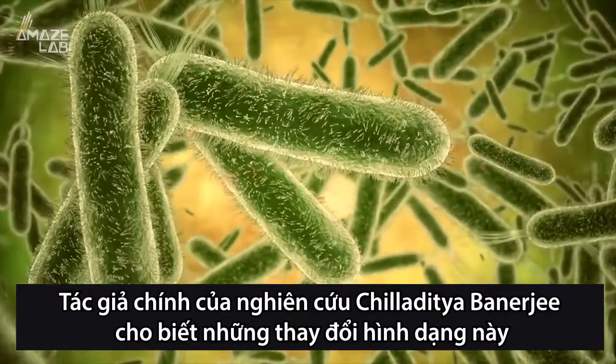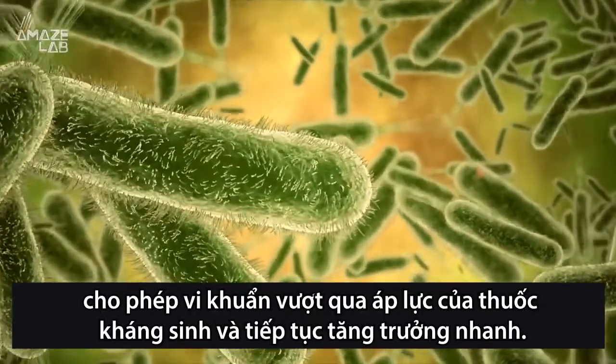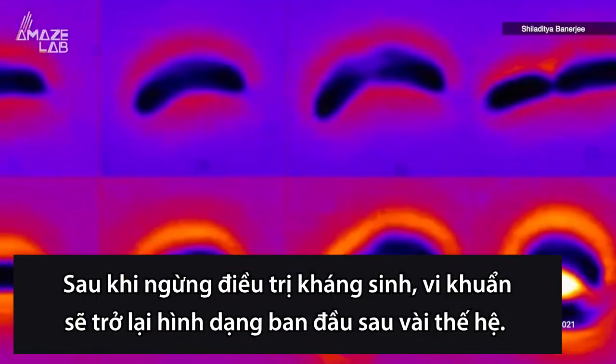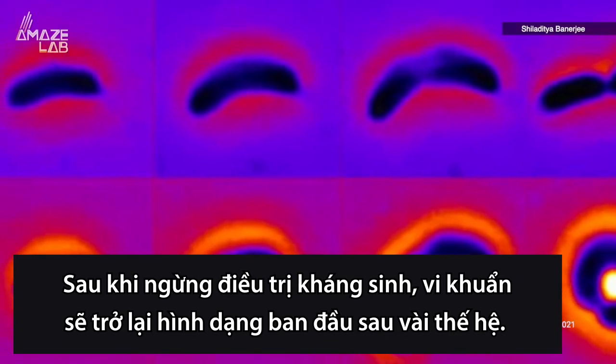The study's lead author, Chiladitya Banerjee, said about the findings, "These shape changes enable bacteria to overcome the stress of antibiotics and resume fast growth." What's even more curious, after the antibiotic treatment was stopped, the bacteria returned to their original shape after several more generations.